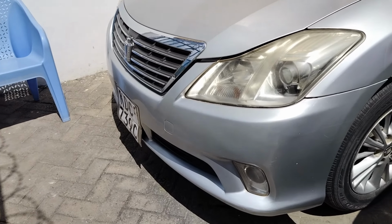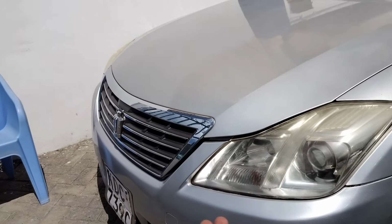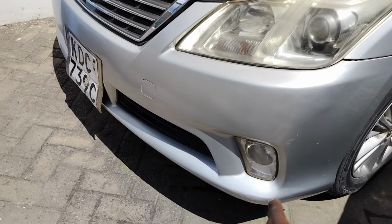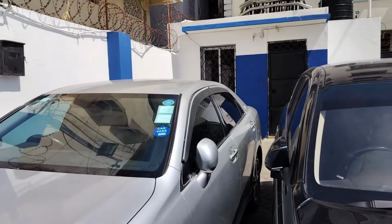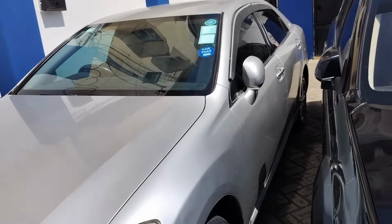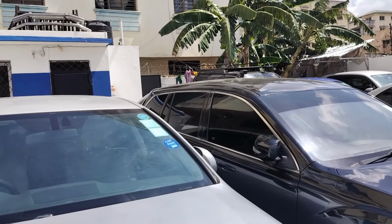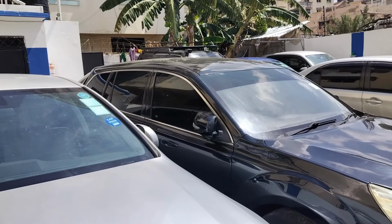So, kiangalia from the front, everything is intact. Headlights zake bado ziko fit. You have your grill pale, KDC number plate, kuna fog lights. Alafu gari ni generally it is good looking, it's very nice. 1350, and you can negotiate. Unatoka na gari safi, by the way. So you can reach me out on WhatsApp, or you can call me direct to see how it goes.